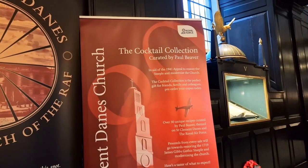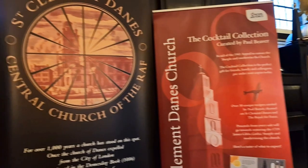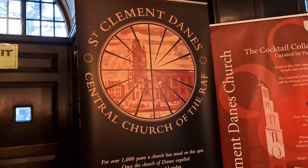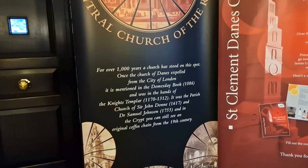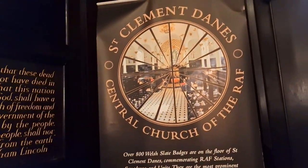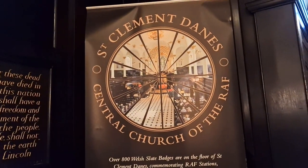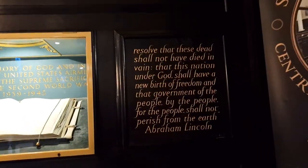The cocktail collection curated by Paul Beaver. I'll ask him if I can see anyone. I'll ask when the crypt will be open again.